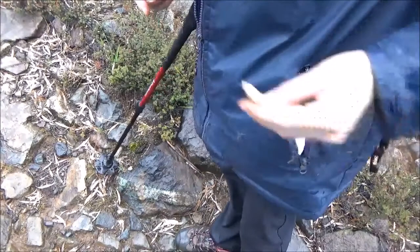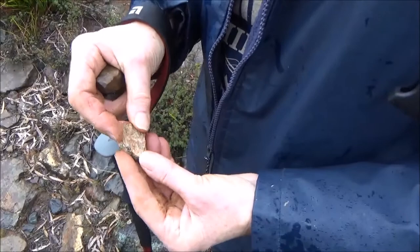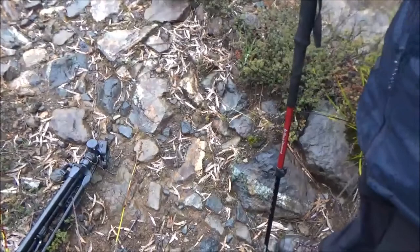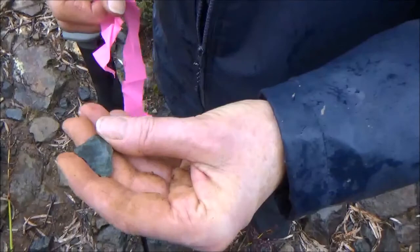When this is wet, it's got a really pretty sparkle to it. Okay. I don't know what it is. But it's almost like a petrified rock. Having said that, there's a nice little bit here. And if you look at it, it's so shiny. It's almost like a jade. Yes. I'm still coming in.